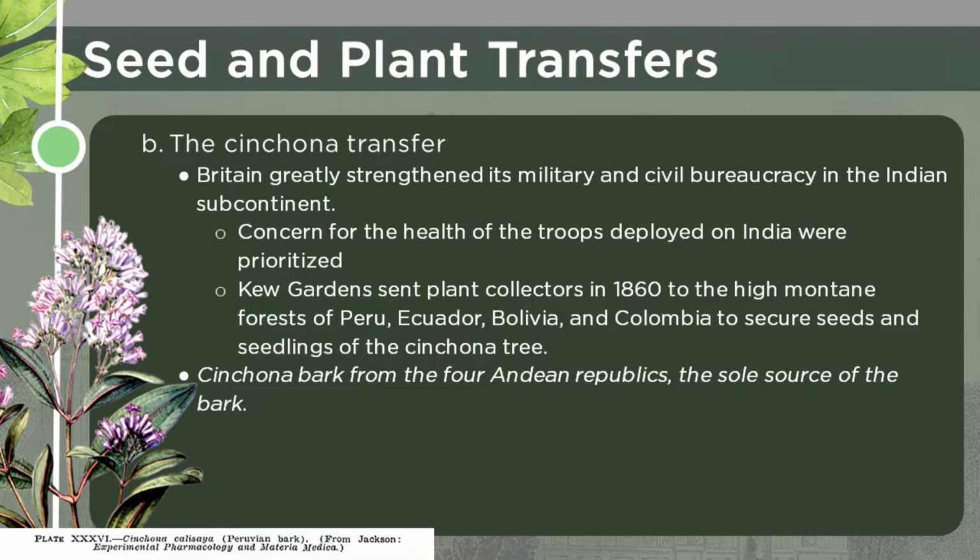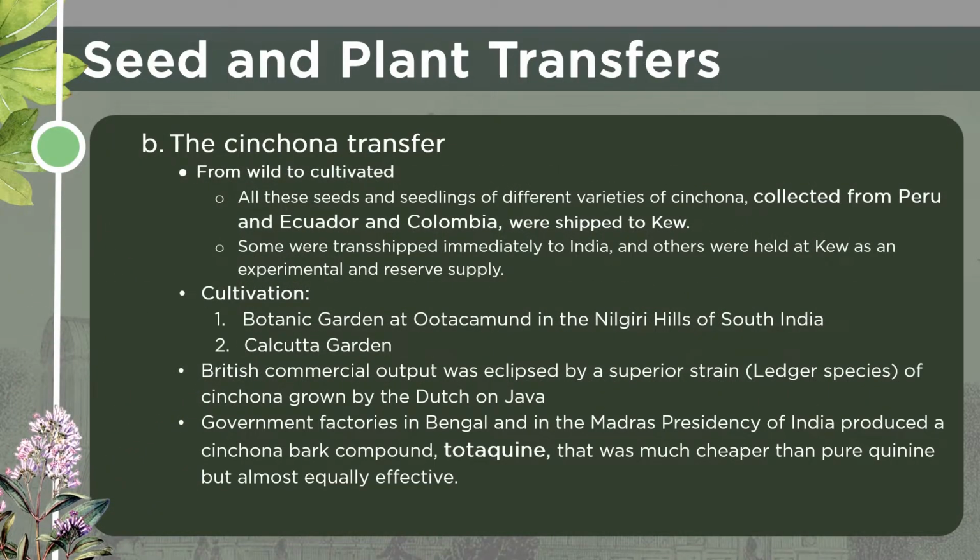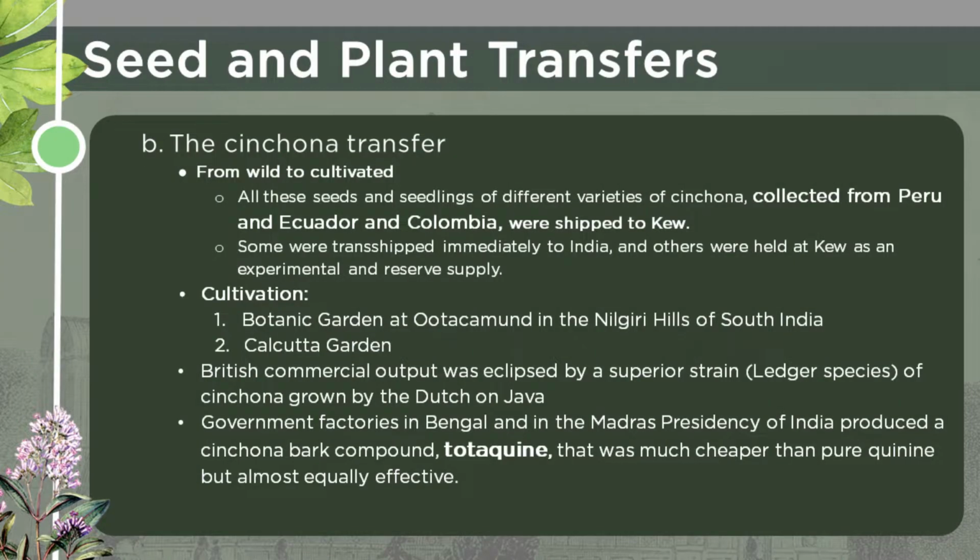In 1860, Kew Gardens sent plant collectors to Peru, Ecuador, Bolivia, and Colombia to obtain seeds and seedlings of the cinchona tree, the bark of which contained quinine, which is used in malaria treatment. Seeds and seedlings of the wild cinchona variety were also sent to Kew for research and reserve supply. Meanwhile, British Botanic Gardens in India carried out experimental work on species selection, planting, harvesting, and manufacturing methods on quinine. Also, they facilitated plantations of these new and improved plant varieties from Kew.